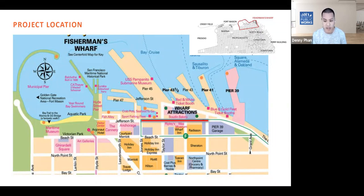And because of this, it's obvious that the neighborhood deeply cares about how the city went about designing and constructing this project, because in the end, it could significantly impact the commercial success of the area, which is even more important now that we're in a pandemic.